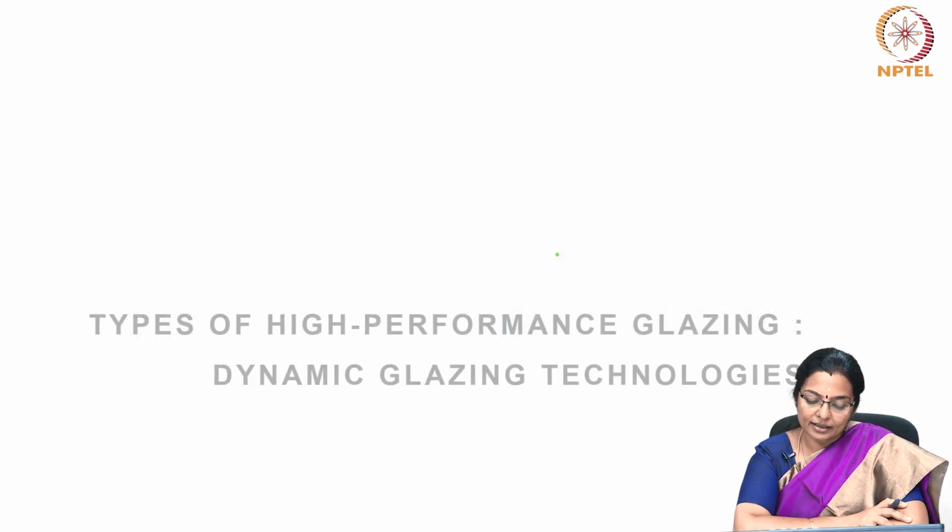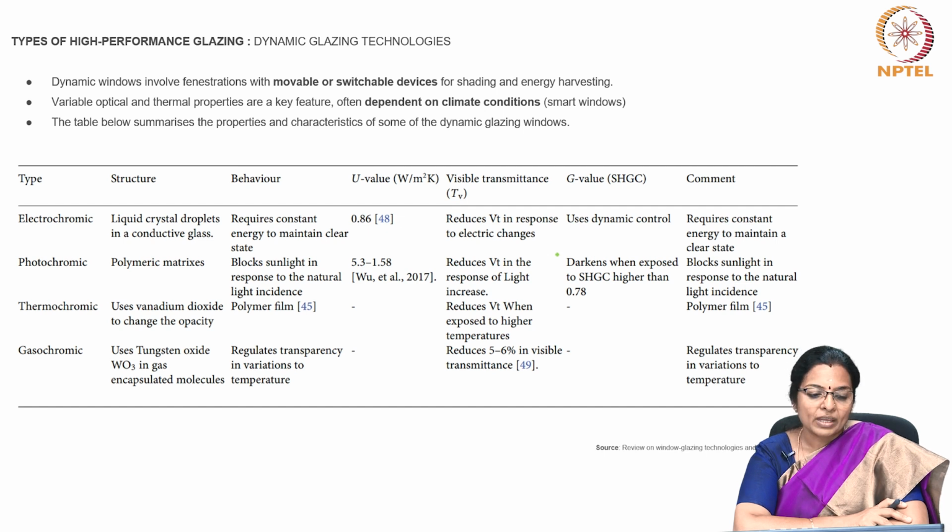Let us now look at the types of high performance glazing with respect to dynamic glazing technologies. Dynamic windows involve fenestrations with movable or switchable devices for shading and energy harvesting. Variable optical and thermal properties are a key feature, often dependent on climate conditions, such as smart windows. This table summarizes the properties and characteristics of some of the dynamic glazing windows.